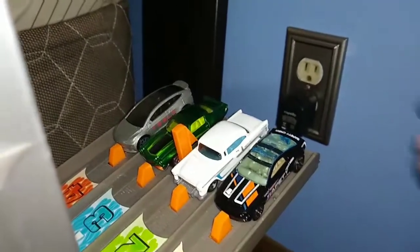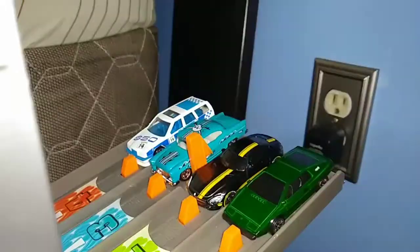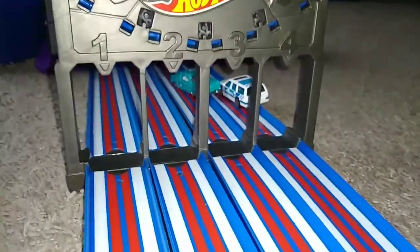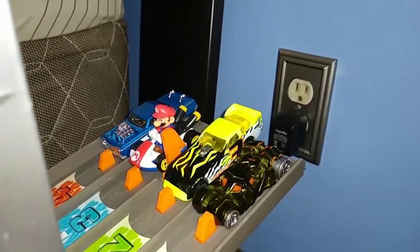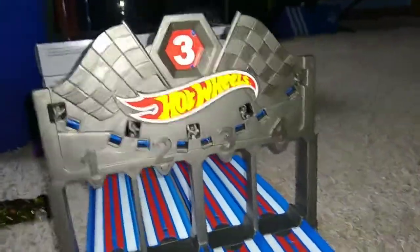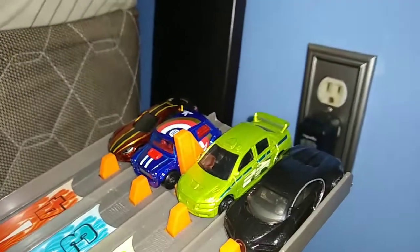Here we go, next 4. Lane 1, and it goes to that Mustang GT concept with a light bar on it. All right, next 4. Going to lane 3 again, and it's going to the 55 Chevy with that skull and crossbones thing on it. All right, guys, next matchup. Lane 3, and looks like Mario's Mario Kart beat out the Mega Graphics funny car. All right, guys, next 4.